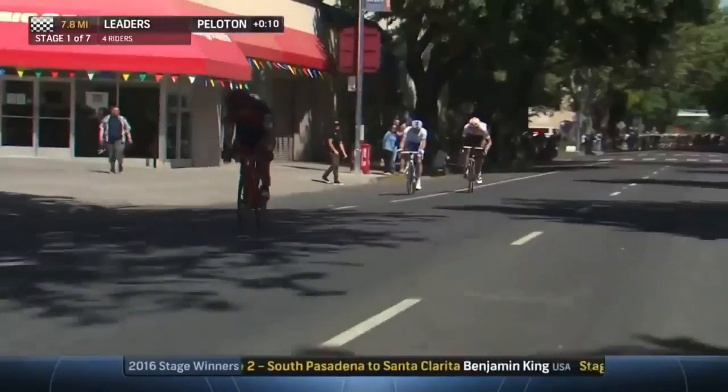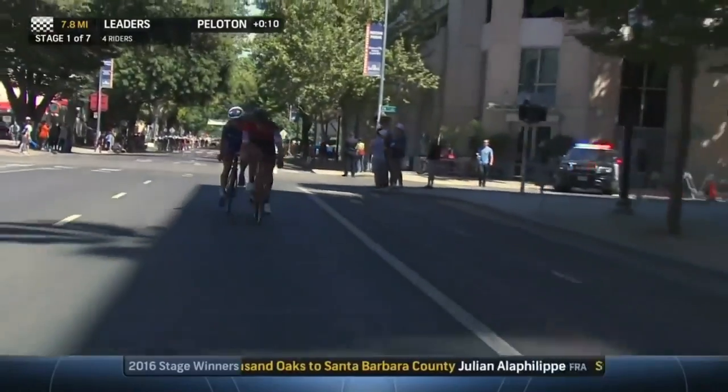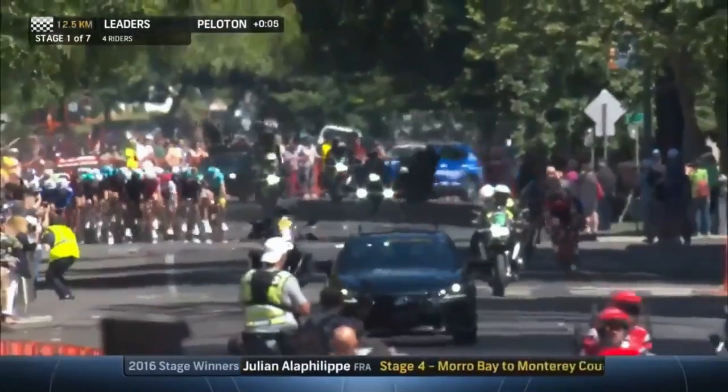This is the peloton turning into the straight. Which is useful for Team BMC, because it'll keep him high up in the standings for the team car positions for tomorrow.